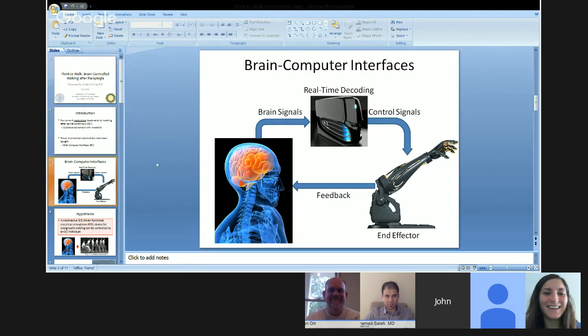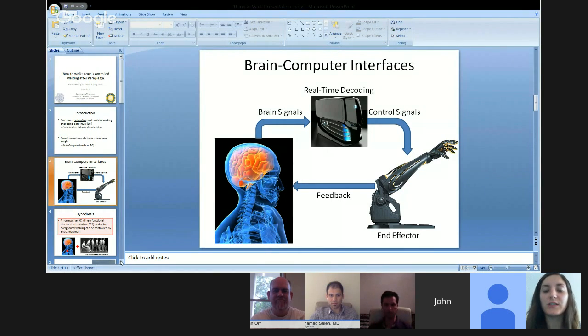Okay, so what is a brain-computer interface? Well, it is exactly what it sounds like. It takes neurophysiological signals from your brain and sends these signals into a computer in real time, which then decodes and determines what the user's intention is. Then the computer translates those intentions into control signals, which are sent to your external device, such as a robot or the functional electrical stimulation of your own legs, which I'll discuss in a second. Once this happens, the movement or whatever the intention was then occurs, thus providing feedback to the user.